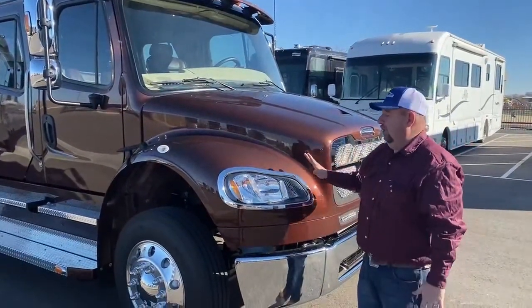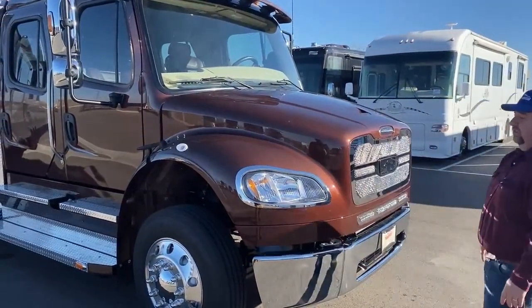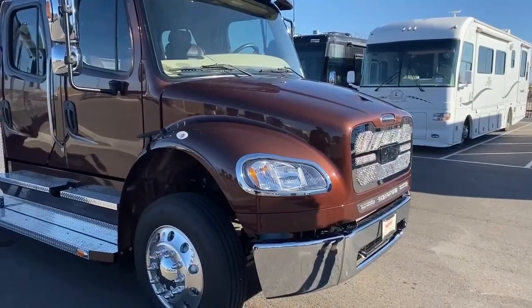Now the color of this truck is metallic brown. So if we can come up and zoom in a little bit, you can actually see the gold specks that are in the truck as well.